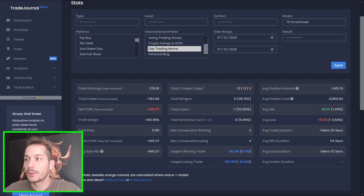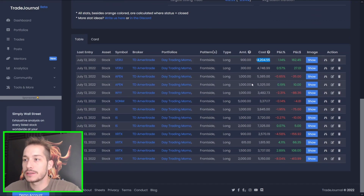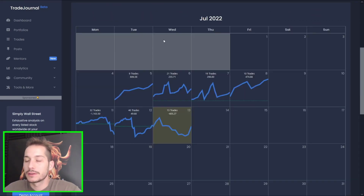So I guess in a way I'm lucky it just wasn't a bigger red day, especially because some of my trades were also pretty big. My last trade here, $14,000. I had a lot of scratch trades though that I didn't really do much with. And then here you'll see my running P&L. At no point was I green today. I started off down 400. I dug myself out a little bit.